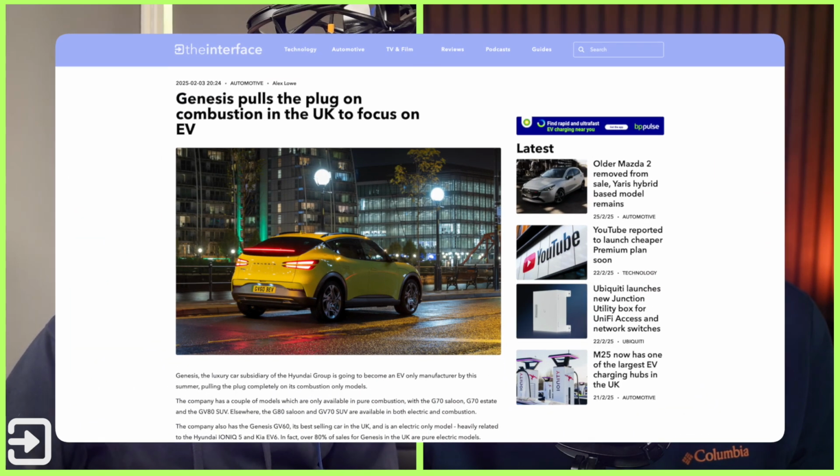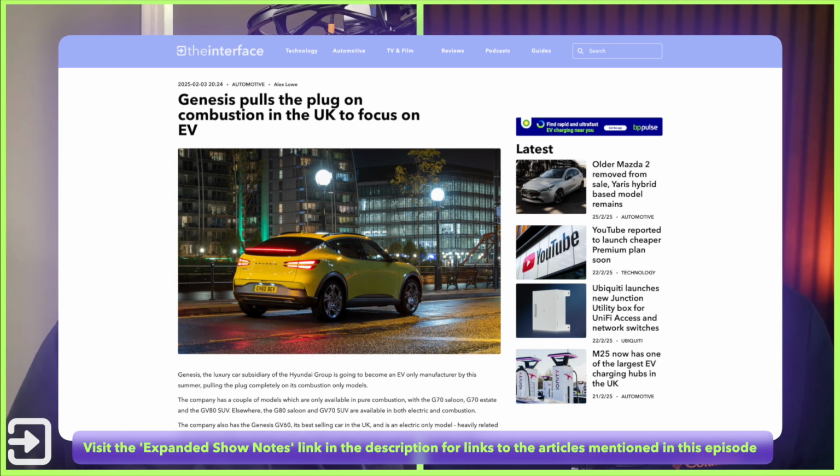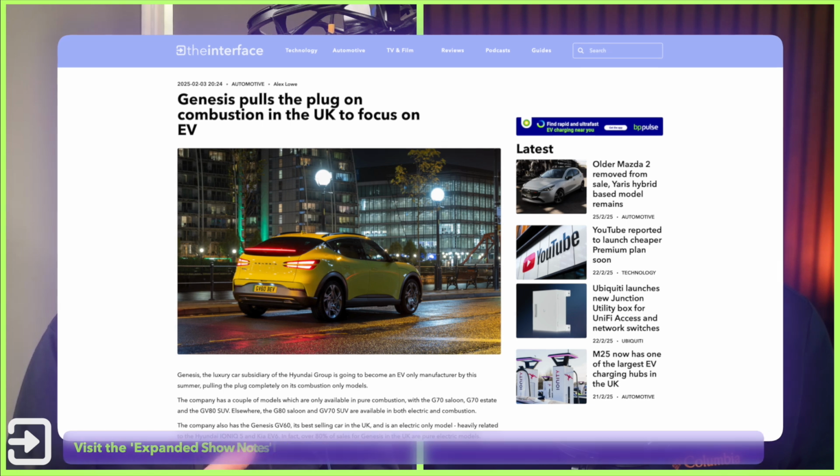I think you covered it on one of your videos recently as well. But Genesis has decided to remove all combustion models from the UK market. And you can't order any new ones currently, and any ones they have left, that's the last of them basically. So that includes the G70 Saloon, the GV70 petrol, GV80, and the G80 as well. And for now, they're going to be an EV only company until they can launch some hybrid versions. So yeah, does that make sense to you?